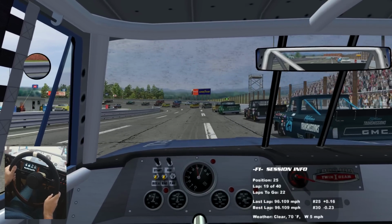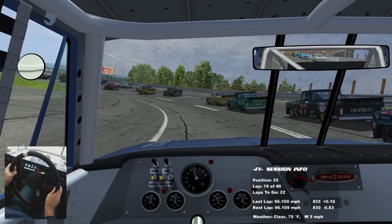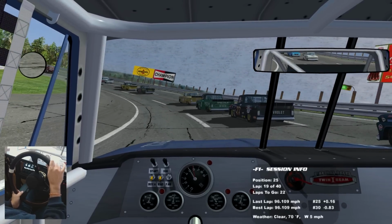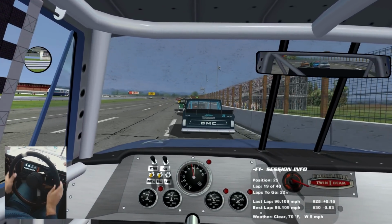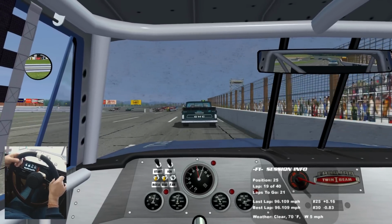Switch to the low side on the 25 here. See if we can wrap the low end. I'm just going to slide a bit. Yeah, there's just no grip down there. It's a very cool sensation.